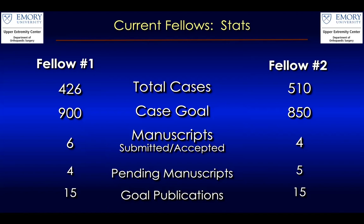You can also see they're participating in the scientific investigation process. They already have somewhere between 4 and 6 manuscripts submitted or accepted. And our goal for them, by the time they're done, is to have at least 15, and my hope would be that number even gets closer to 20 publications when they look back on this year.